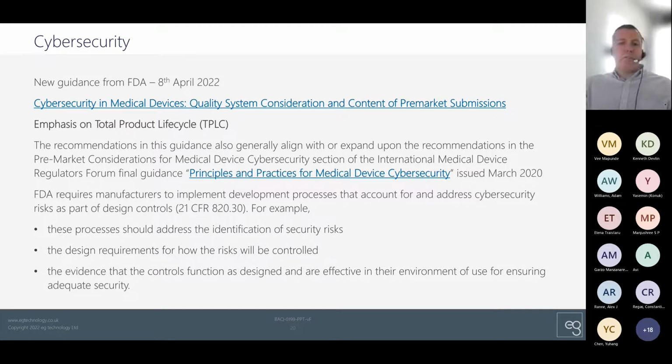Now, I'm mixing regulatory jurisdictions a bit here, but there's more in common between the different regulators than there are differences. And perhaps the key message is that some of the latest and most comprehensive guidance on cybersecurity has recently been published by the FDA. And while that can't be directly applied to CE marking, it's certainly a significant contribution to what is considered state of the art. And therefore, you might expect that by following the principles of this guidance, you are following state of the art, and therefore meet the requirements in Europe as well.